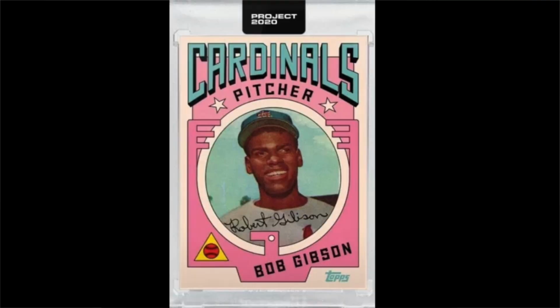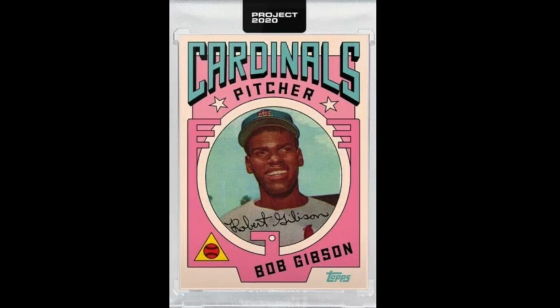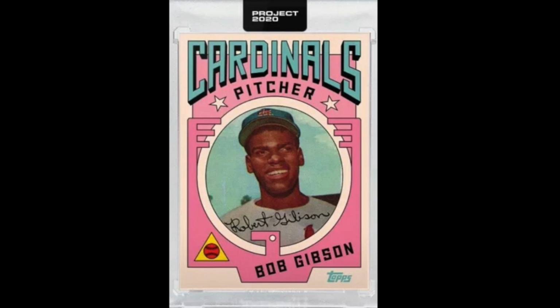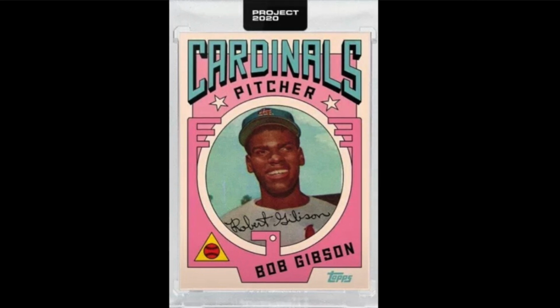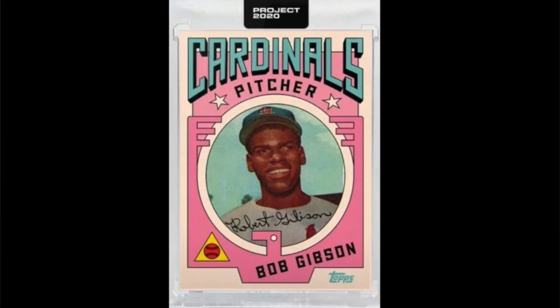Now we are moving to card number 7, which is based on a 1959 Topps Bob Gibson, number 514. The artist for this one is Grotesque. Well, his actual name is Kamal Meyer, and I'm probably butchering it. I'm not great with pronouncing names, but he is very, very popular in New York City. He's a Swiss-born artist and designer.